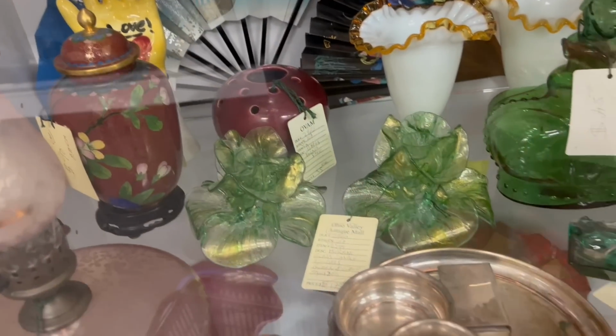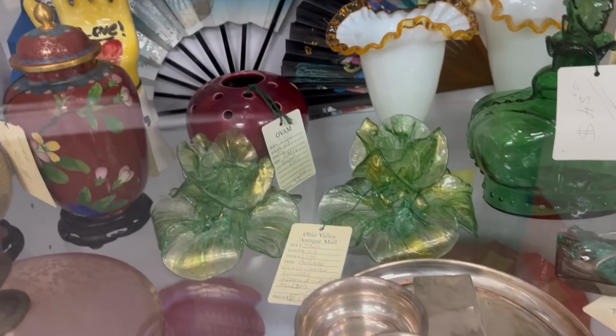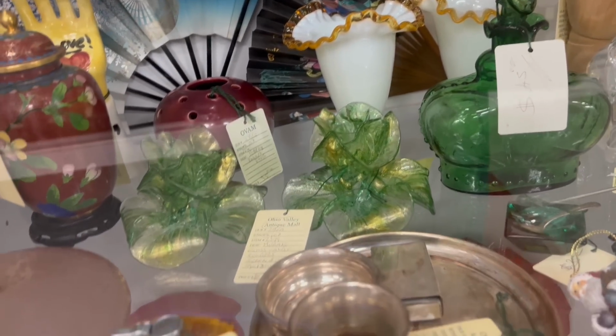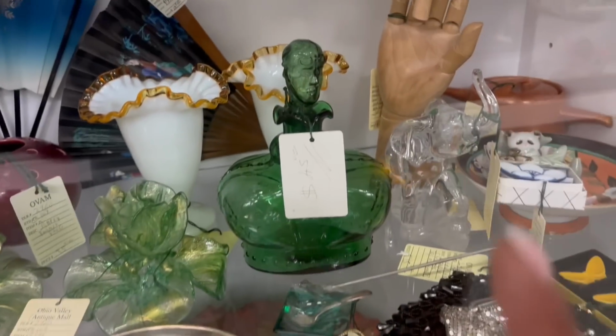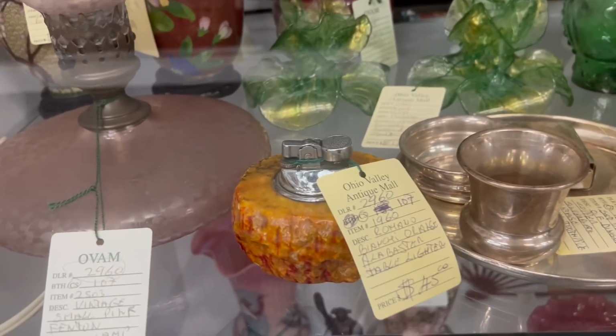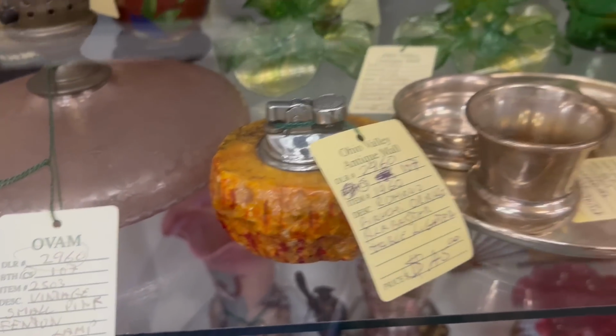And I love the Murano flowers, the candle holders. Those are fantastic. I think I looked at those last time. The Pilot decanter, that's unusual. And this lamp though, that's really cool. I mean, a lamp, a lighter.